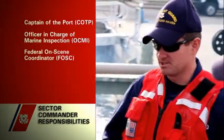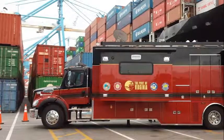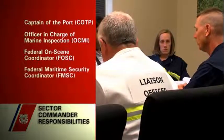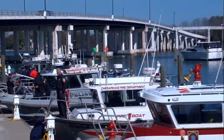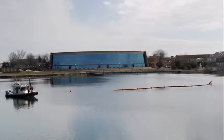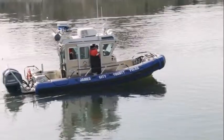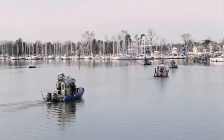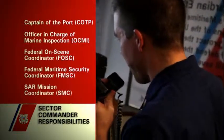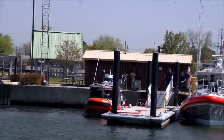As FOSC, the sector commander directs and coordinates all efforts at the scene of a hazardous material release or oil discharge. Federal Maritime Security Coordinator. As FMSC, the sector commander directs the Area Maritime Security Committee and helps develop, maintain, coordinate, implement, and exercise the Area Maritime Security AMS Plan. SAR Mission Coordinator. As SMC, the sector commander oversees the prosecution of all search and rescue cases within the area.